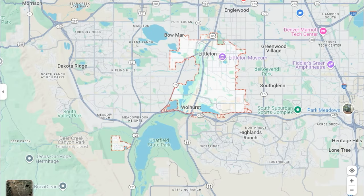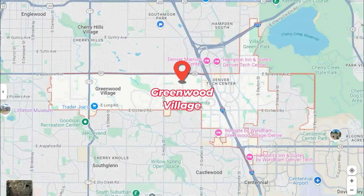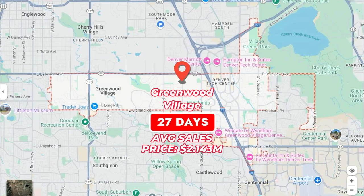Sitting north of Littleton and Centennial is Greenwood Village, and Greenwood Village came out with a nice showing. I was a little surprised. I thought as we moved into our luxury communities, Greenwood Village and Cherry Hills Village, we might see days on market slow down, and that is not what showed up here. The average days on market for Greenwood Village was just 27 days, far surpassing Denver's average of 36.